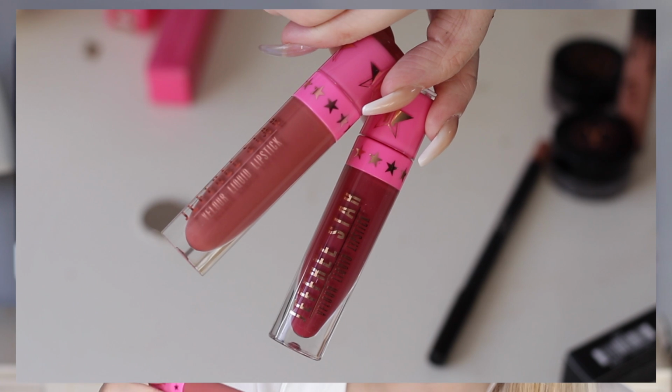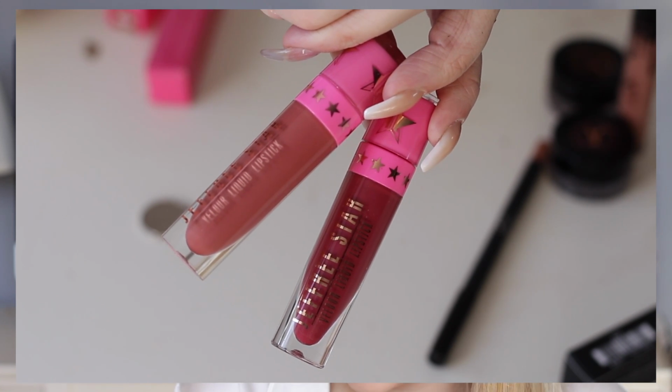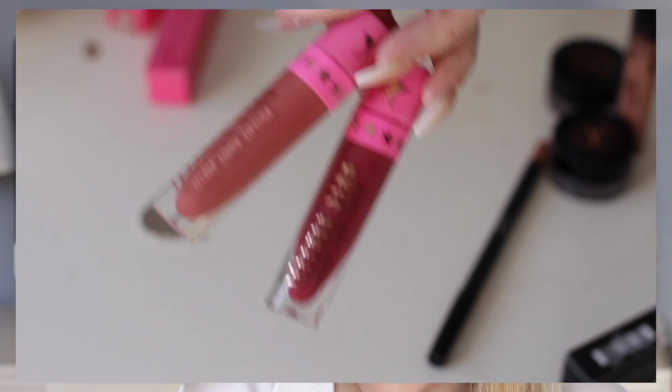The shades are completely different. The original one is a lot lighter. But as for the stars on the top and everything, they are identical. Fake products have really improved over the years.